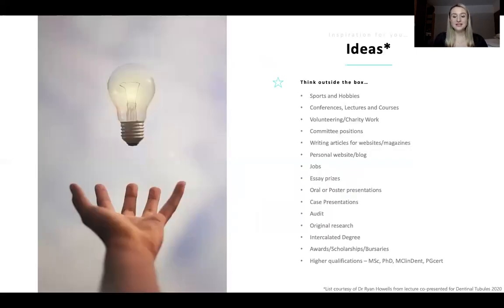So some ideas, this list is taken directly from Ryan's part of the lecture, which we co-presented in 2020. So thank you again to Ryan. Try thinking outside the box. So sports and hobbies are great. Again, I'm going to break all of these down into smaller sections shortly in more detail, but sports and hobbies, conferences, lectures and courses. So there's so many out there.